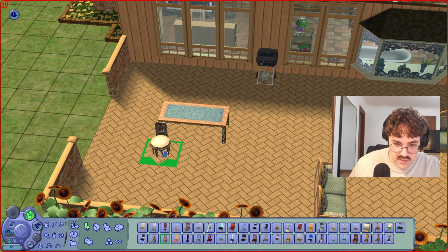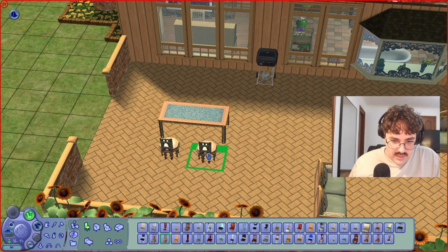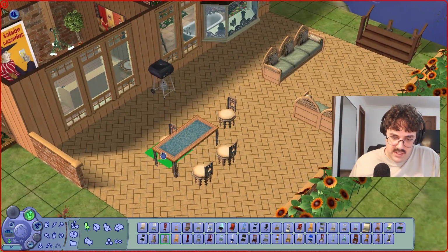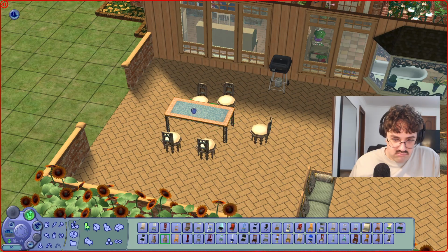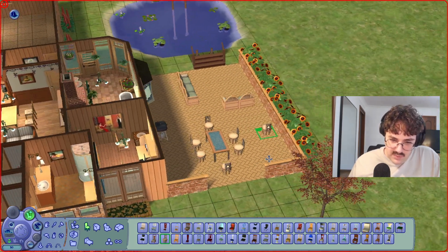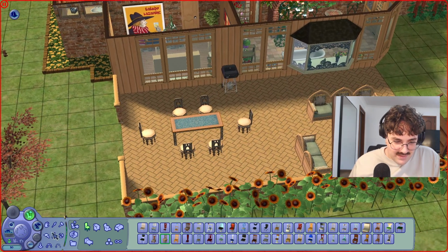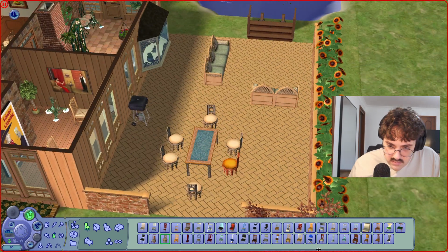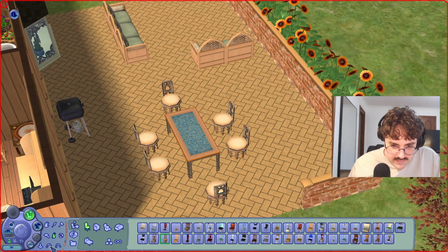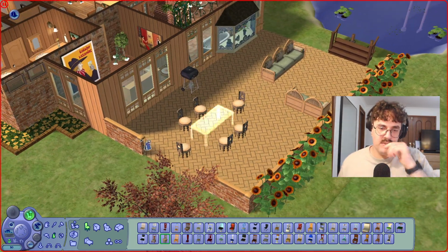So we could definitely... Oh, we could do this Moroccan seating actually and mix it up a little bit. I don't know if it's a little bit too out of place though, having the Moroccan seating. But I guess it kind of fits the Moroccan furniture. I kind of don't think the Moroccan vibe goes with this house, but we'll just commit to it at this point. There's different seats as well. I like just the white ones, I think. Right, nice. What else do we think we could have out here?